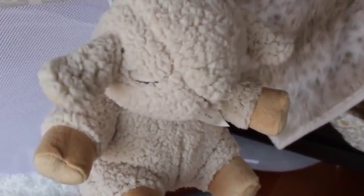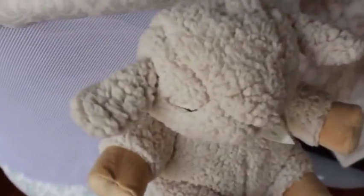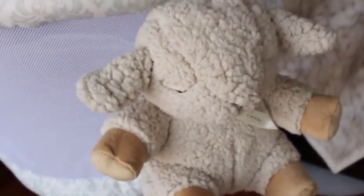We have the regular Sleep Sheep, which stays attached to the bassinet up here and will eventually go, we'll attach it to her crib when she sleeps in there down the road. But then we also have the travel Sleep Sheep, which we keep downstairs, and it's easy to take with us if we want to. We haven't gone anywhere really yet where we need it, but down the line it will be easy to take with us. But now we just keep it attached to the Snuggle Bunny sleeper downstairs.